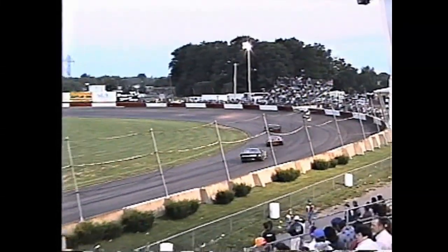Mitchell puts about four car lengths between himself and Tim Ice. The fifth spot in car number one. White flag for Jerry Mitchell. With his first heat race win of 1994, Jerry Mitchell.